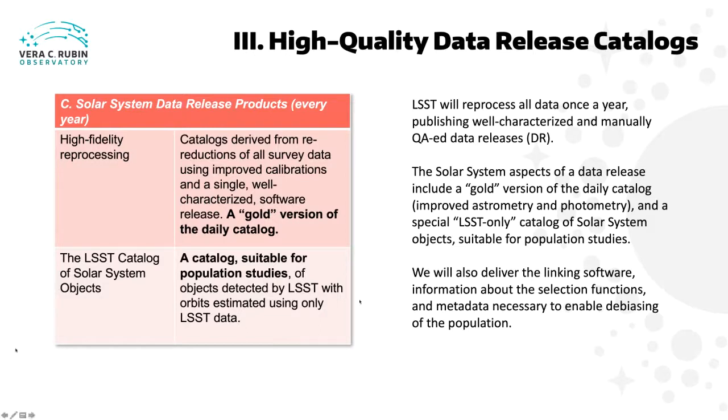This is still far away from us, relative to the start of the survey. So the first release is going to be about a year in. So most of what we're focused on right now is getting these daily catalogs done. And we'll start talking about these data release catalogs a little bit closer to the beginning of the survey. So those are the data products. As I said, nothing's changed over the last 3 years. If you want an expanded view of that, take a look at the documentation we put out.